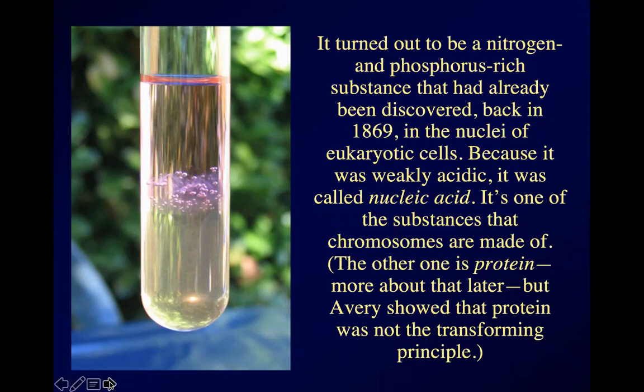And the substance was also a very weak acid, and it happens to be called nucleic acid because it's an acid and it's found in the nucleus. Duh, there we go. And it turns out that nucleic acid is one of the substances that chromosomes are physically made of. The other substance is called protein. You might have heard of proteins, especially if you know about diet and nutrition. We'll get to what proteins are later, but Avery was able to show that protein is not the transforming principle. Chromosomes are made of protein and nucleic acid.